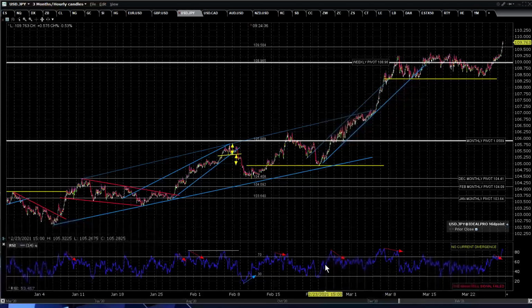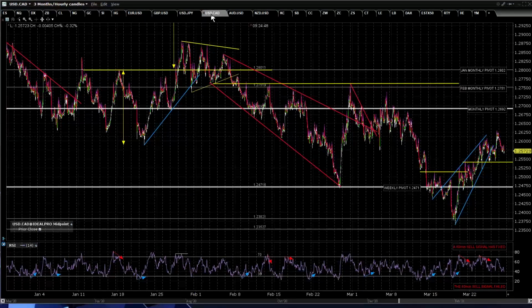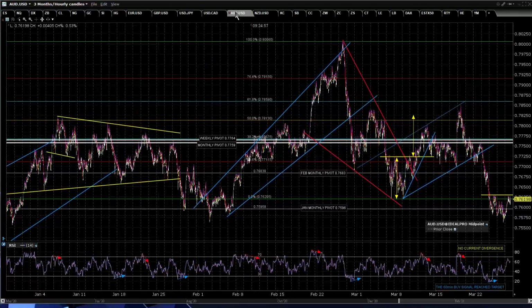One of the last, yeah, that one failed too. This has been a hell of a run. A couple of failed sell signals is not unusual. Obviously, that's knocking hell out of this double top here, waiting for some more indication that it might be topping. USD CAD, possible double top or a part formed head and shoulders here. Sell signal hasn't made target yet, probably going to.